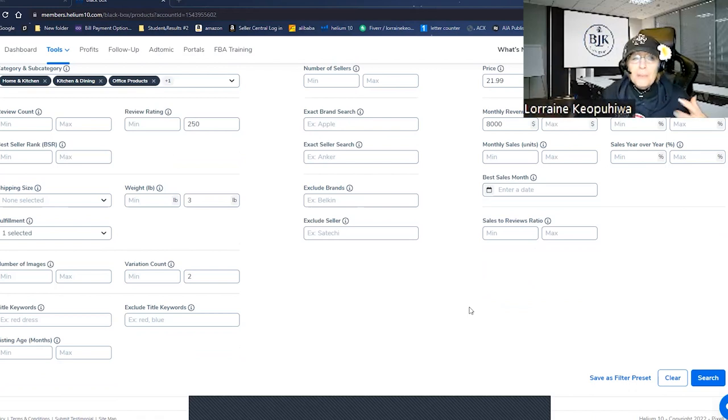So if you keep on putting the exact same criteria in, you're going to get the same results. The definition of insanity is doing the same thing over and over and expecting a different result. Well, I can't find anything. The same thing's always popping up. We'll change some of these. Change the price. Change the weight. Change the category. Change the monthly revenue. Change these things.